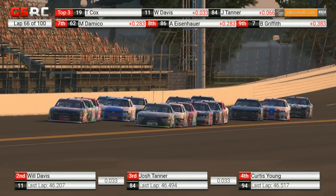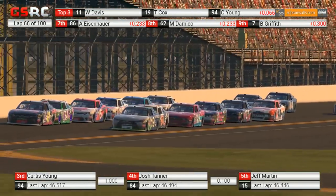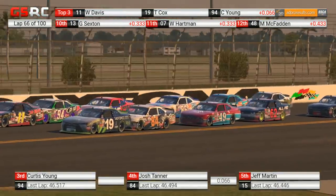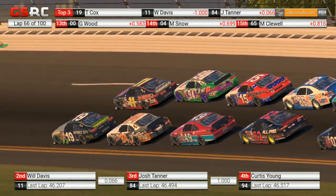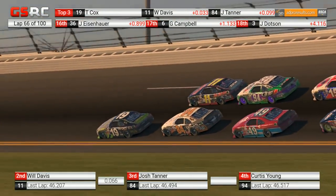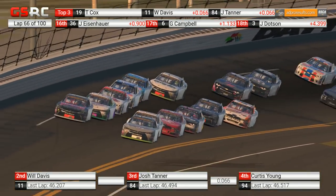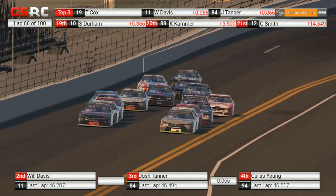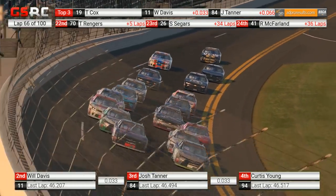Look at the Davis with a run. He came from about 4 cars back. Got that topside working. Haven't heard much from him all afternoon. Then all of a sudden, he shows up with some help from the 94 of Curtis Young. Will Davis, another one of the CCR drivers out here this evening from Augusta, Georgia. There's a tough combo of drivers on the inside, though. Cox and Tanner are going to be hard to deal with.